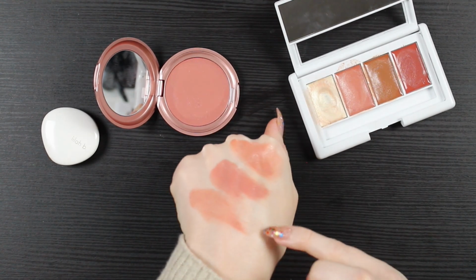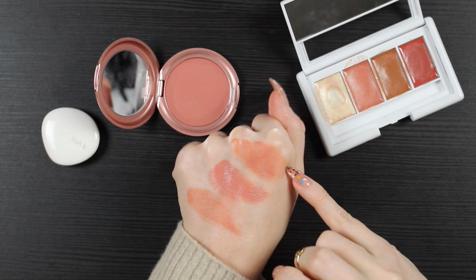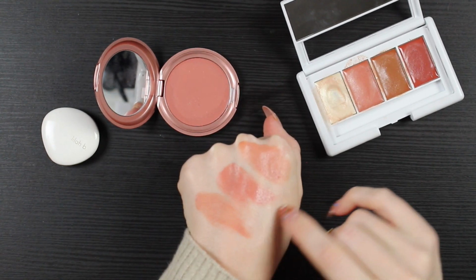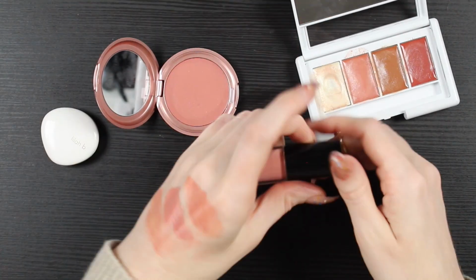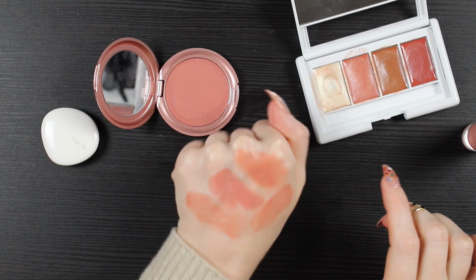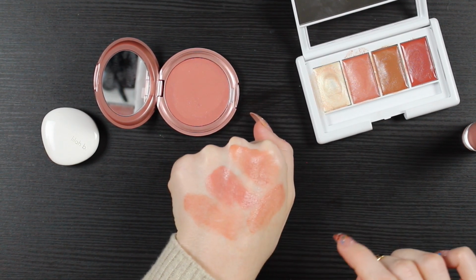So this is Lila B Be Incredible. And you can see that Lila B Be Incredible does look pretty similar to the one from e.l.f. in terms of undertone. It's kind of between the two of these, but they're more similar to each other. There's the ZC blush, kind of similar and also light, but not exactly the same.